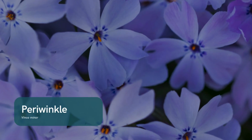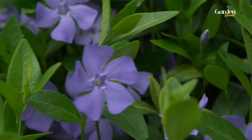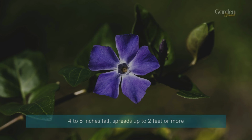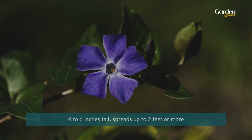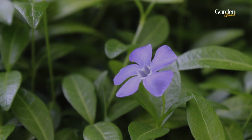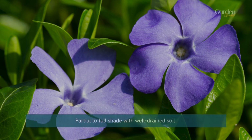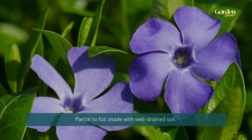Next on the list is Periwinkle, also known as Vinca minor, a tough, trailing ground cover that stays neat and green all year. It grows just 4 to 6 inches tall, making it ideal for borders, shady pathways, and even under trees where grass struggles. Periwinkle thrives in zones 4 to 9 and grows well in partial to full shade with well-drained soil.